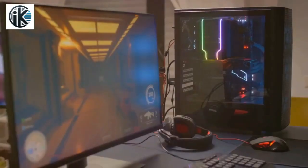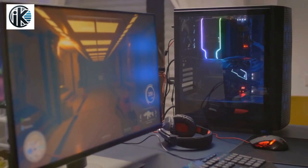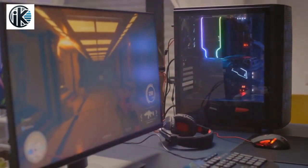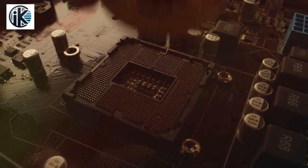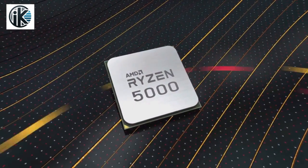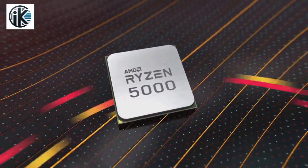However, for more demanding tasks like gaming, video editing, or software development, look for at least an Intel Core i7 or AMD Ryzen 7. These processors offer more cores and threads, allowing for better multitasking and faster processing speeds. For the best performance, consider Intel Core i9 or AMD Ryzen 9. These high-end processors are built for extreme performance, capable of handling the most intensive applications and multitasking scenarios with ease.